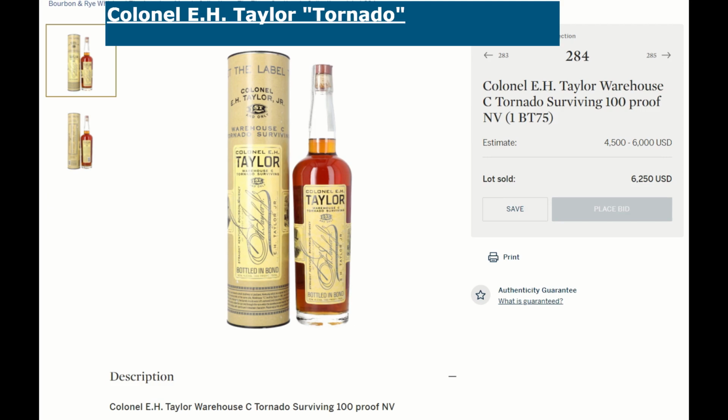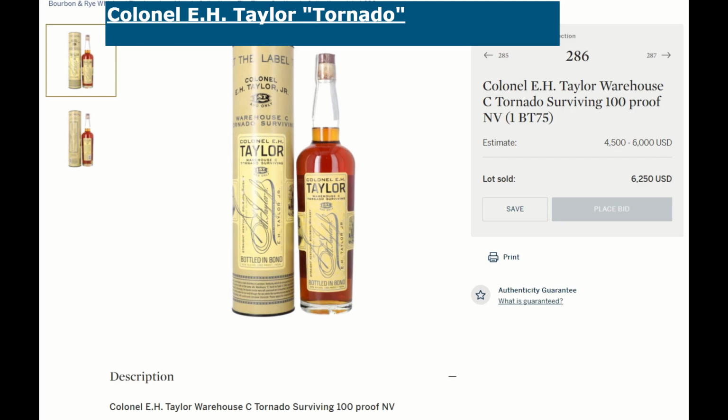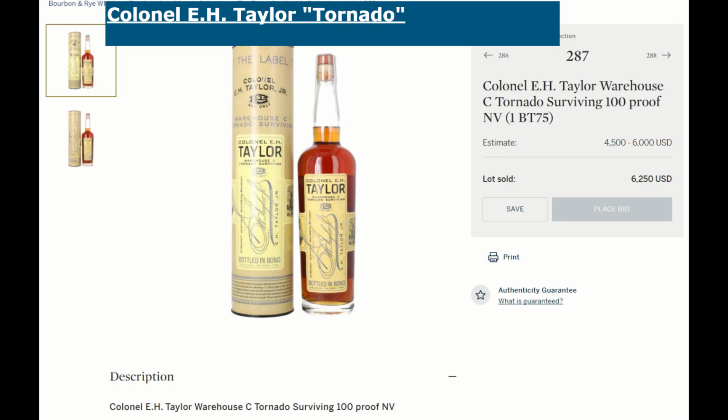Now, the next bottle I want to talk about is the Colonel E.H. Taylor Warehouse C Tornado Surviving 100 Proof. These were super interesting because according to the notes, this whiskey had been stored in a Buffalo Trace bourbon warehouse in Kentucky in 2012 when a series of tornadoes struck the county and destroyed the warehouse. Although the precious barrels were unscathed by the tornado, they did eventually get exposed to the direct environment while the warehouse was being rebuilt around the barrels. So it gives them a very unique flavor profile that may never be repeated.